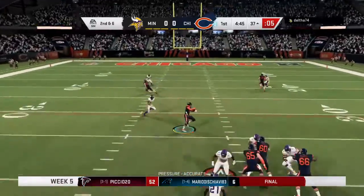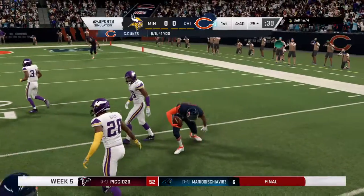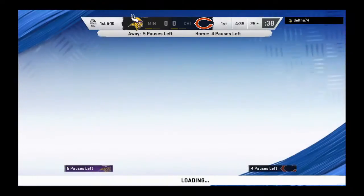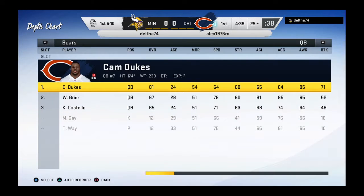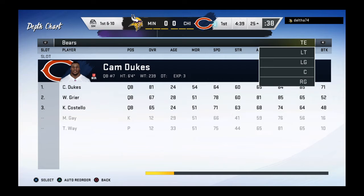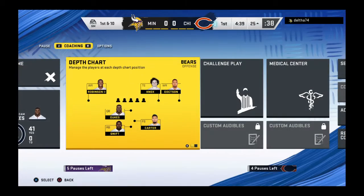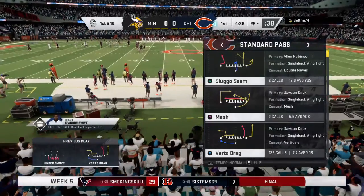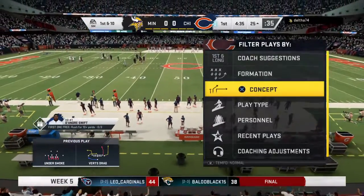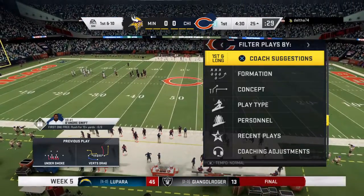To throw on second down. Dukes. This is caught by Robinson. And they're able to get this one past the 30 to the 25-yard line. And this is going to turn into another first down as the tackle is made at the Vikings' 25-yard line. First down. First and 10 at the 25-yard line.